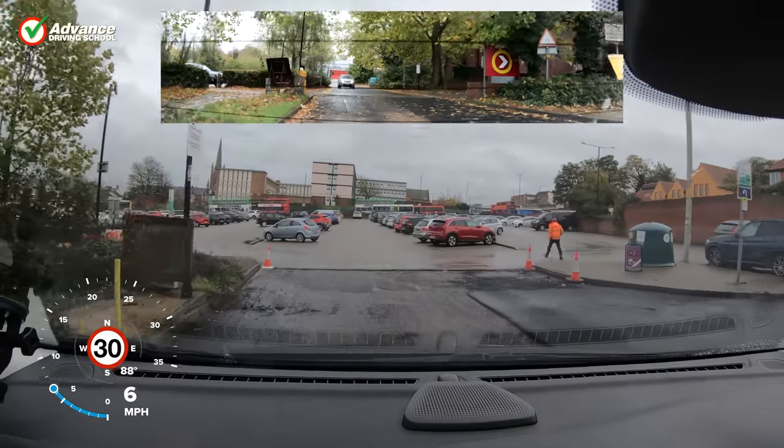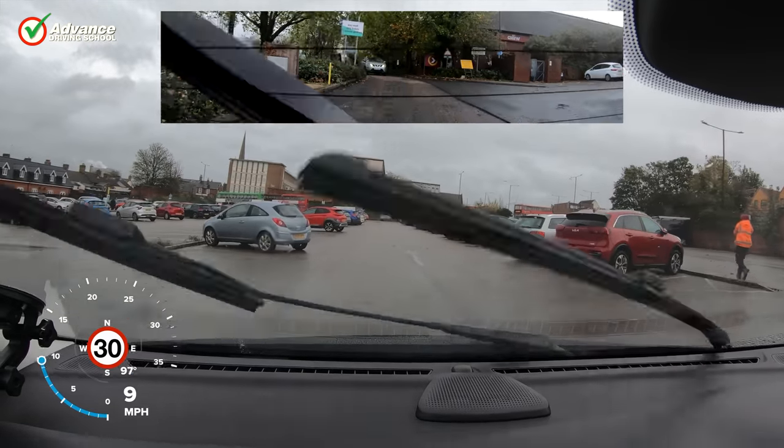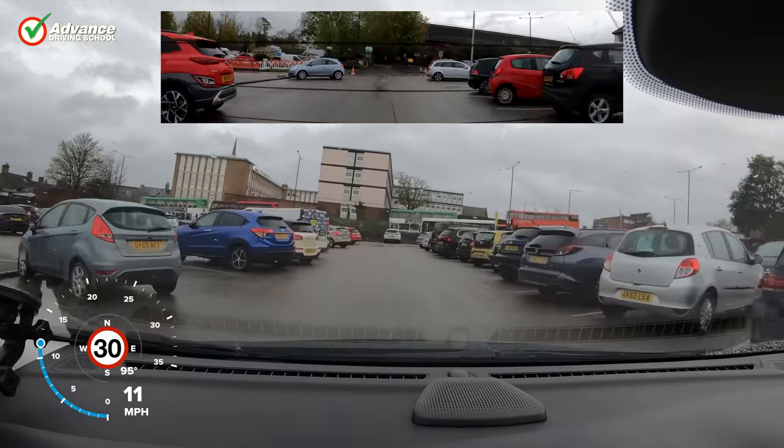Let's have a quick look. If we could go straight down the middle of the car park, please. Careful of the bump here. And then we'll drive forwards into a space either side of the white car, whichever one you prefer.